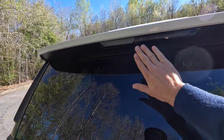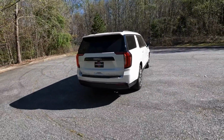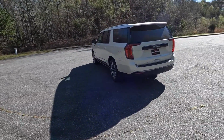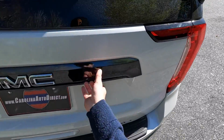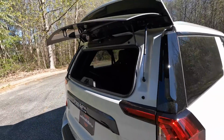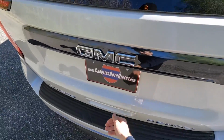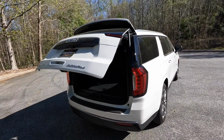Now there's the body colored spoiler, third brake light, wiper blade up top, LED taillights, backup camera with all of these sensors. This is also capable of towing right around 8,000 pounds. So you have a very practical SUV for storage, people, or for towing. What I love about this vehicle too is the fact that you can actually open up the glass. So if you don't want to open up the power liftgate, you have some small items, you just want to quickly throw them in or grab them, you have that option. And then of course, you can open up the power liftgate if you need better access.